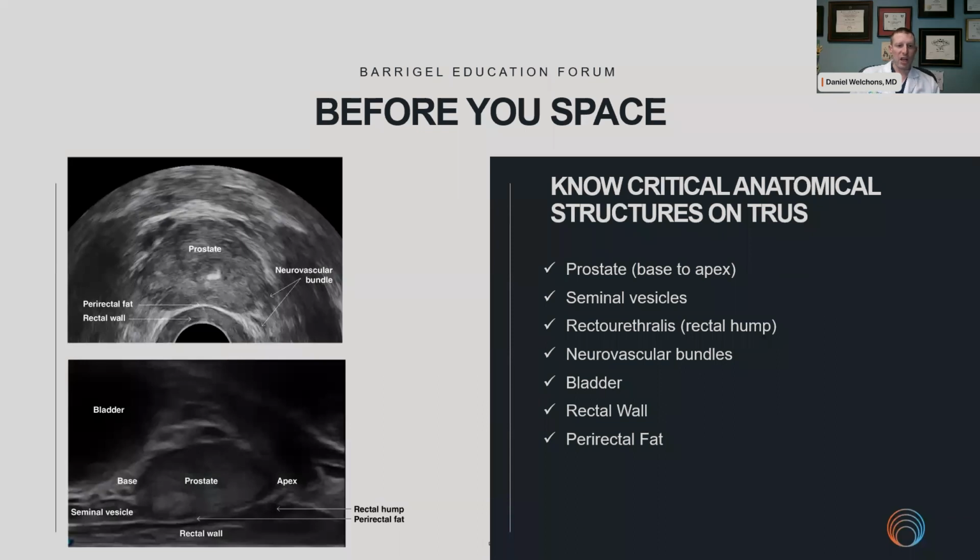And so some things to know before you start doing Barrigel, and I sort of refreshed my memory on this before we did our cases. Just the anatomy from the sagittal view and the axial view is important. You can see here is the prostate. You can see there's some neurovascular bundles over here. Those aren't always easy to see, but you usually can see them. The perirectal fat is this white line, and then the rectal wall is right here.